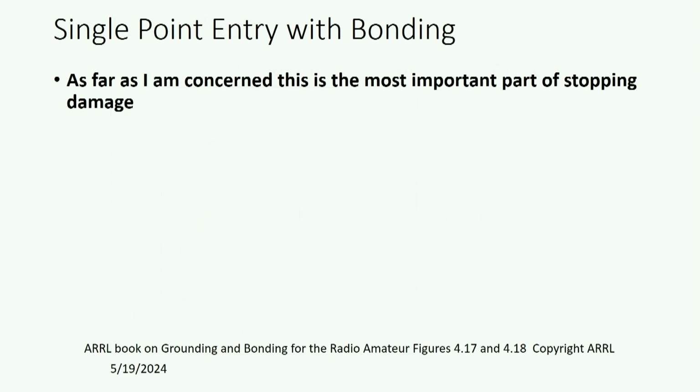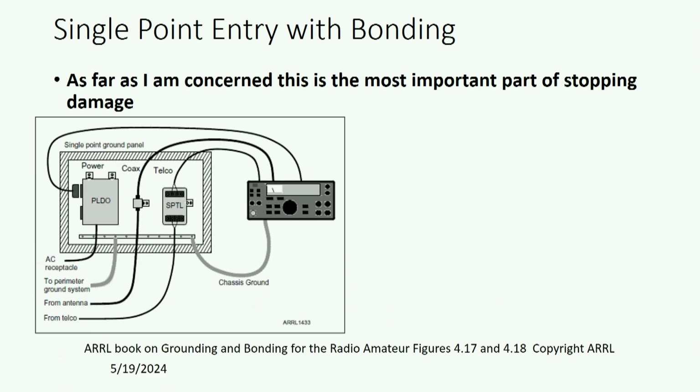And like I say, the single entry point with bonding is probably one of the most important things you can do to stop damage. And this is an example, out of Ward Silver's book, and out of the ARRL. This is the single point grounding. In a case like this, if you follow the lightning path through the system, there's no real reason for the lightning to go all the way up to your radio and come back out. It's just going to hit that panel and go right down to ground. So yeah, the radio may float up to some high voltage, but the whole radio is at the same potential, so there's no damage.